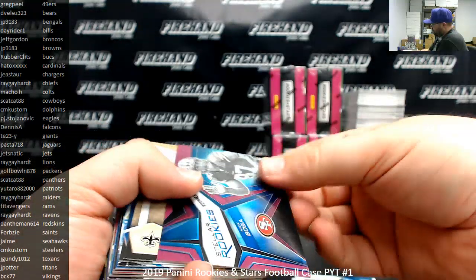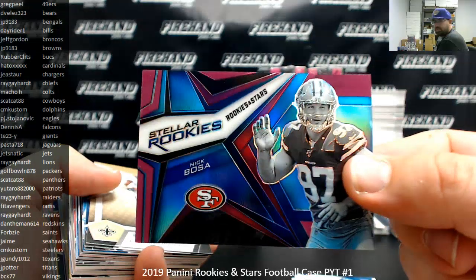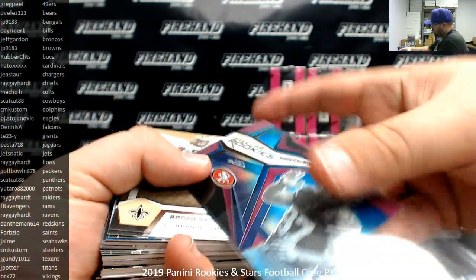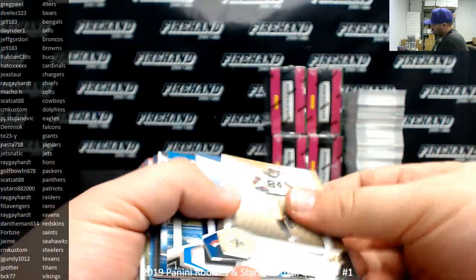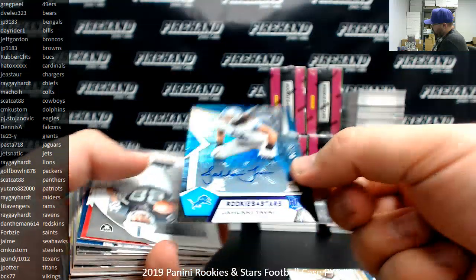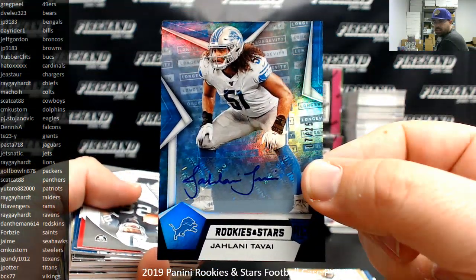35. Got a stellar rookies purple, number 35 as well. Nick Bosa. A couple of Nick Bosa 35. It's pretty much the same pack. Jelani Tavai, this is a purple foil longevity auto number 25. Lions going to Ray Gayheart.